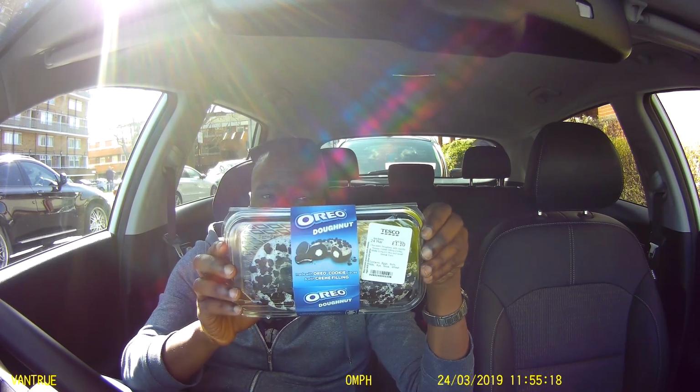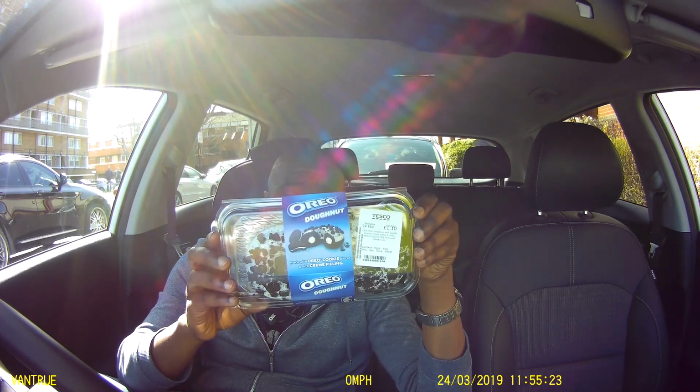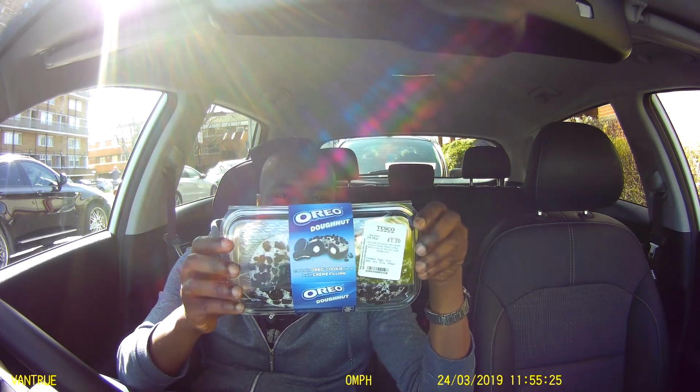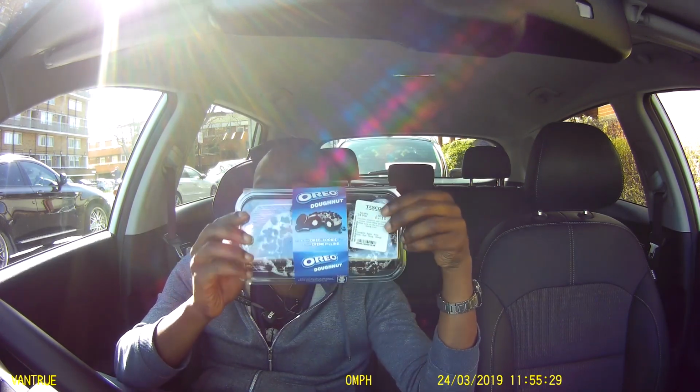Or the Oreo Nuts. I'm going to call them the Oreo Nuts because I feel like that's a much better name. The Oreo Nut. Saw these for the first time in the shop today. Figured, let me try these out. Let you guys know what I think of them. I like Oreo cookies. I like donuts. So this should be a good combination.